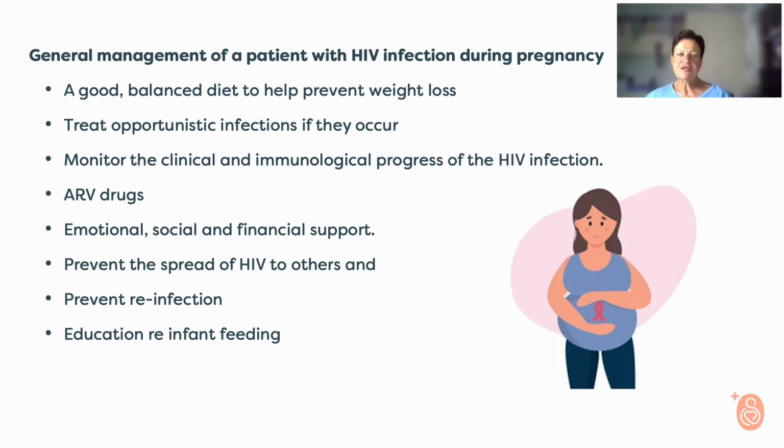But normally our management of an HIV positive pregnant patient is basically just very good antenatal treatment. So we make sure that the mother gets a good balanced diet, specifically to help prevent weight loss. Now, this is not always possible in the case of low-income groups, but one should try and give as much education as possible so that they know.